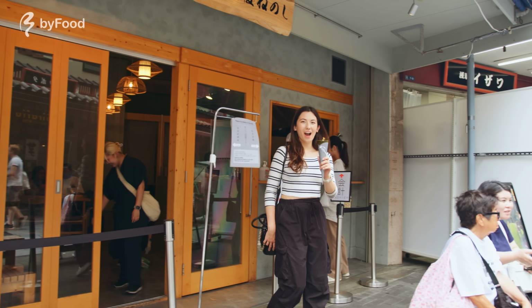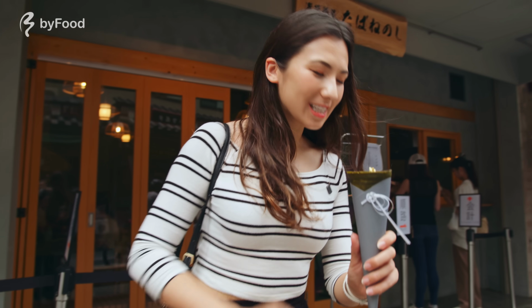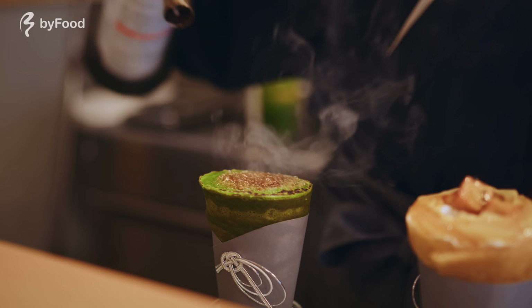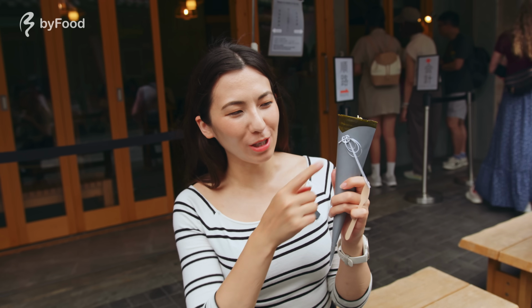Okay. I have it. It has a gold leaf on top that looks like it's in danger of blowing away. It looks so good, and they freshly blowtorch each one in front of you when you go pick it up. It's very fun to watch. Also, I wanted to point out this beautiful decoration on here.